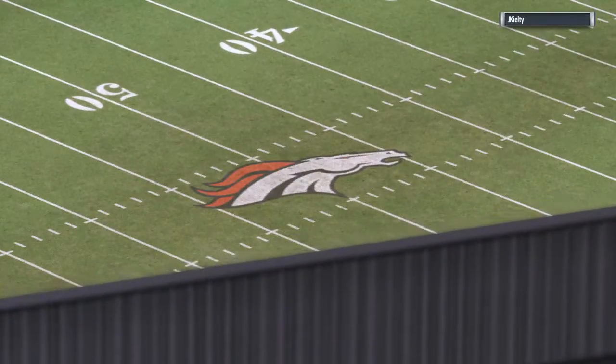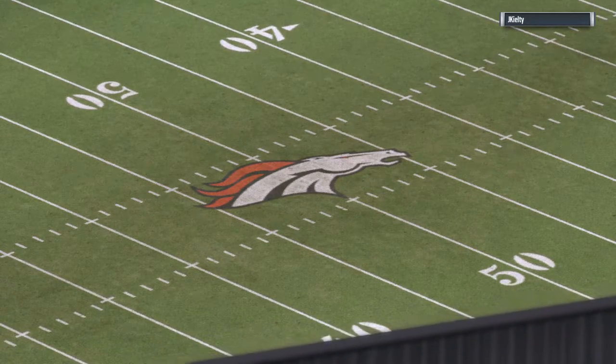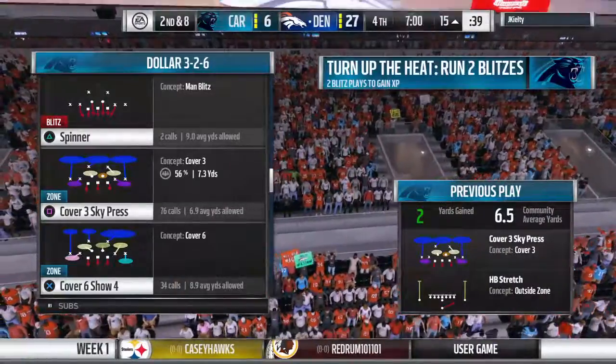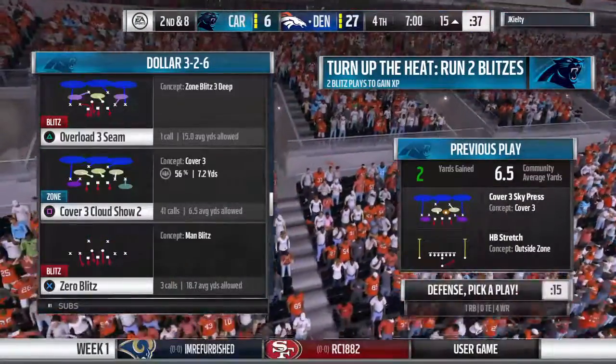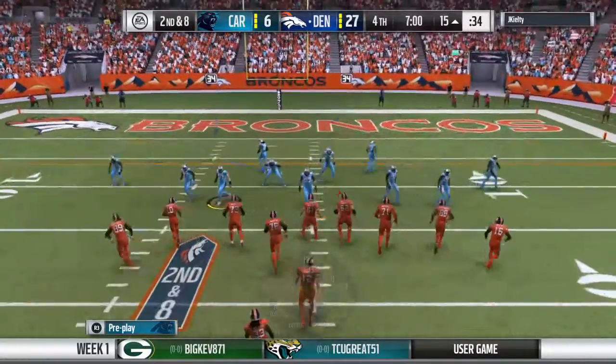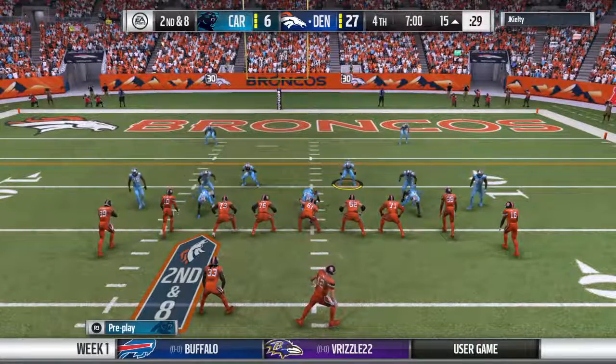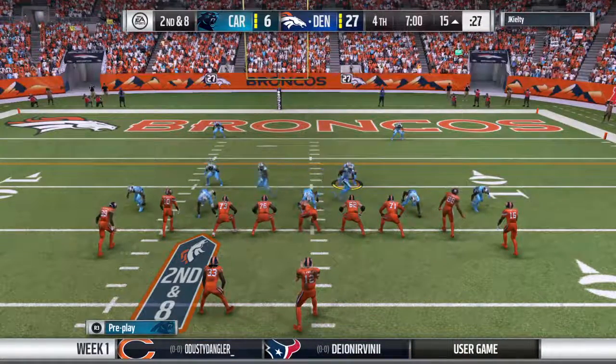Welcome back now to Denver. A lot of happy faces in the crowd at this point as their guys have a big lead here to start quarter number 4. See if they stay on the ground for 2nd down. Looking to jam the receivers at the line here. Press coverage look defensively.